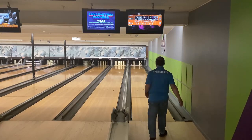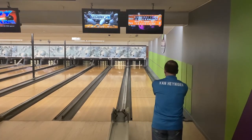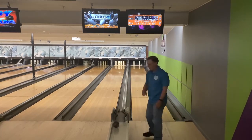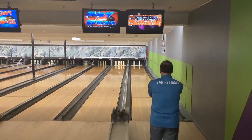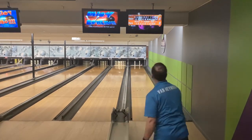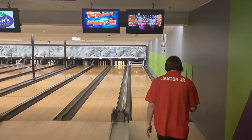There's a good ball. And he'll settle for 7. Difficult spare leave. He's at 107 through 9. Oh, yanked it left. And an 8 box. So Mark's going to finish with a 115. So he's at 410. Pete's lead is now 38 pins.